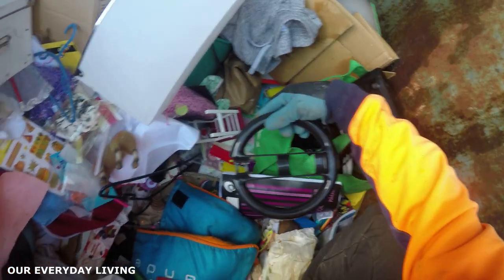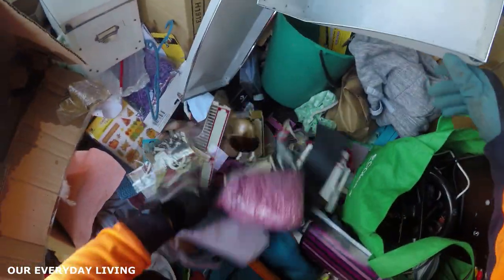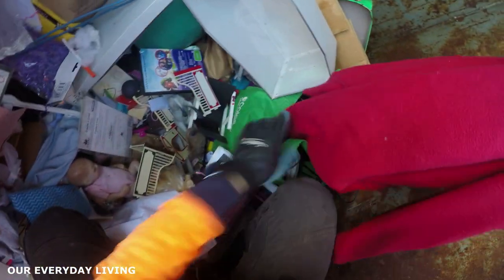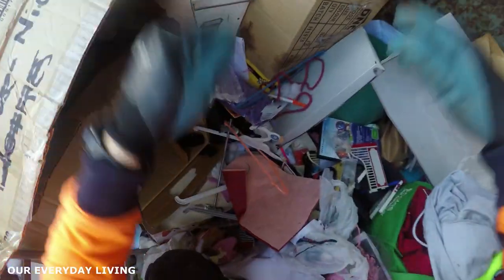There. I don't know whether that'd go with anything. Might be something to do with a Wii controller. We'll chuck it in anyway. Have a dig through this. Nothing in that. That's not a bad looking jumper, that. Not a bad looking hoodie. Take that one. That's not a bad looking hoodie either. Like that. A pair of socks. Yep. Maybe. Take them. You can always wash them.